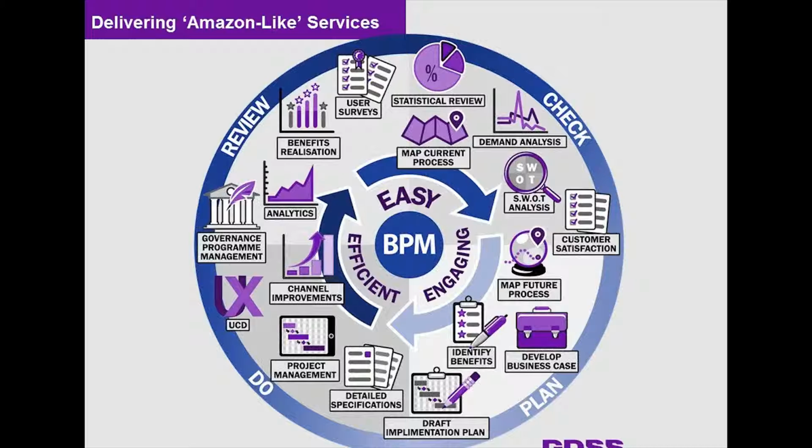Monitoring the benefits identified in the earlier stages. Did we make the benefits? Did we not? Do we understand the lessons learned? What happened in the project? Why have the implementations worked? What hasn't worked? And also testing it with the user surveys. Has it worked? Have we delivered what we wanted?